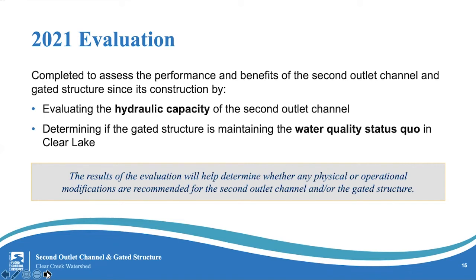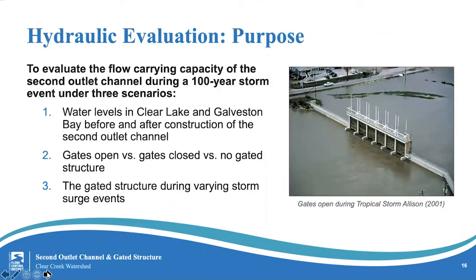Using the findings from our hydraulic and environmental evaluations, we determined if there are physical or operational changes needed to improve its performance. All of this information would feed into our primary objective: are the second outlet channel and gated structure both working as originally intended by the Army Corps of Engineers?